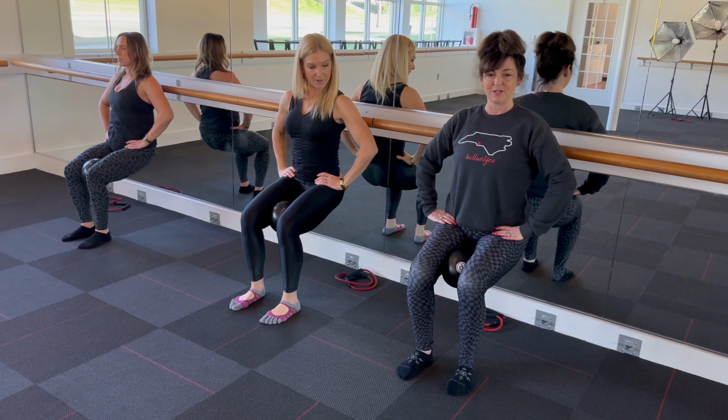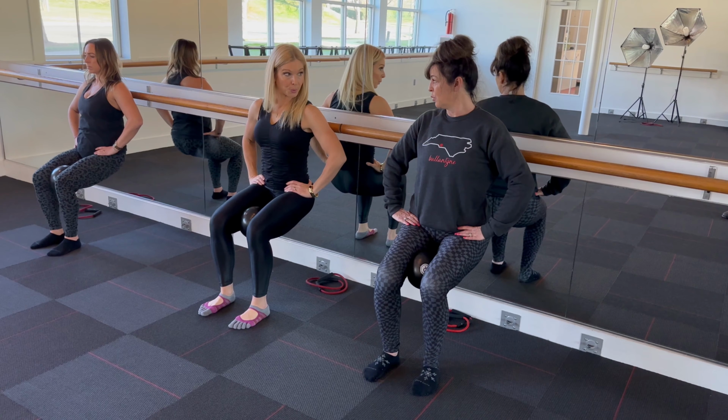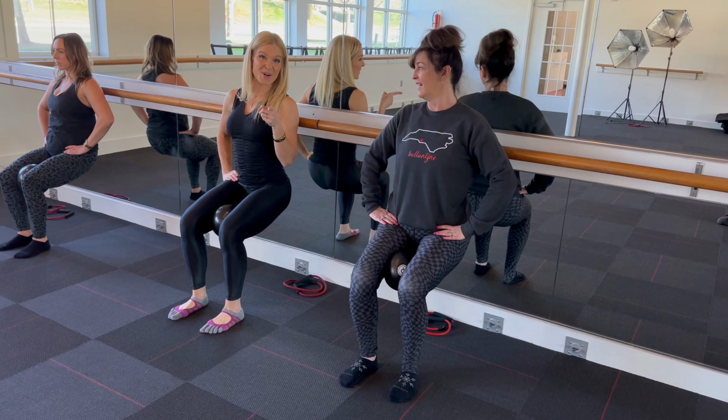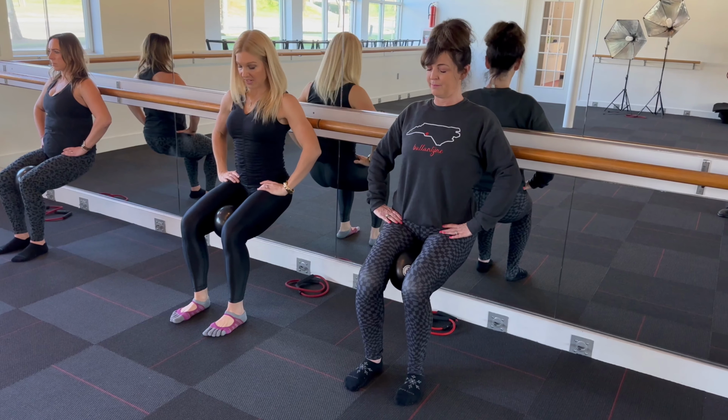Draw your abs in, tuck them under. One squeeze, one pulse down. One squeeze, one pulse. So feeling how you have to engage your core just to keep yourself upright. Totally. We like to say, pretend the barre is not even behind you. That's how you're going to work your posture muscles as well, right? Like your core. Yeah, shoulders down and back, chest up.